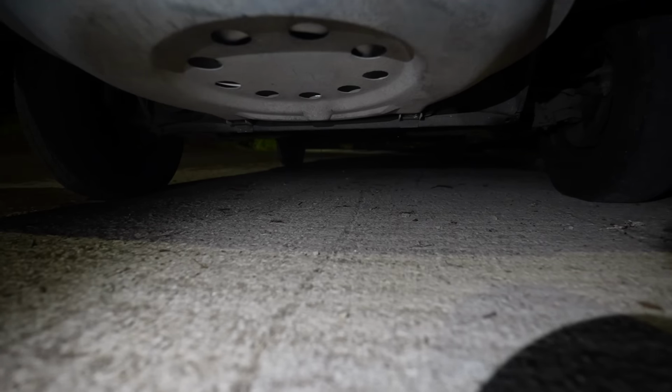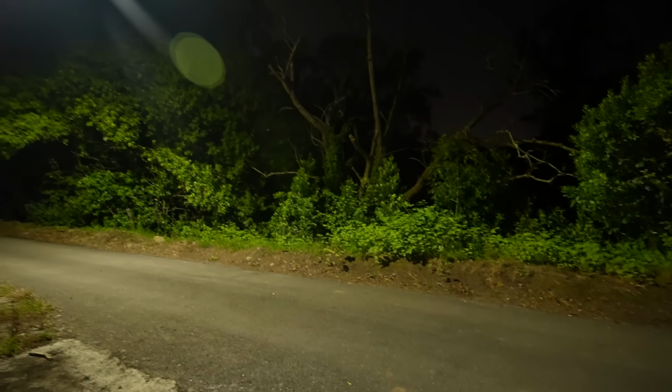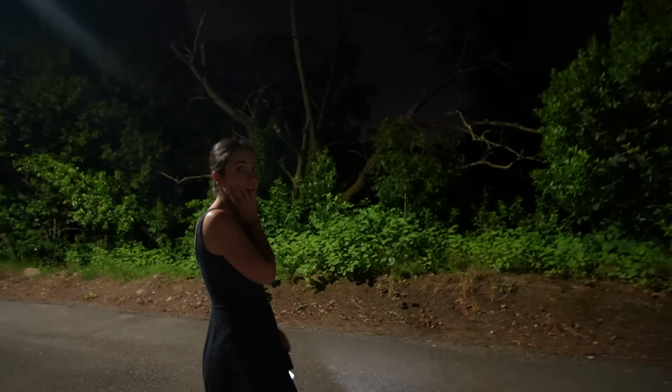I think it's some sort of animal. I don't know what it is. It's coming from somewhere. Now there's more. Maybe frogs. There's a frog over there. Maybe it is frogs. There's no frogs underneath the van. That really is so weird. It must be coming from over there. It has to be coming from the river.